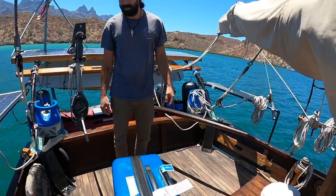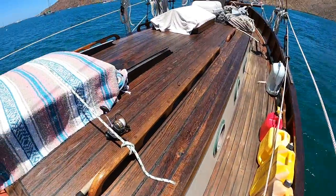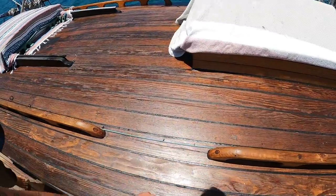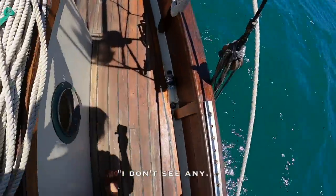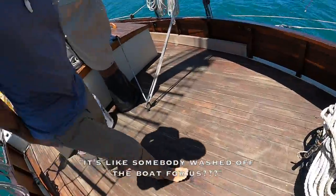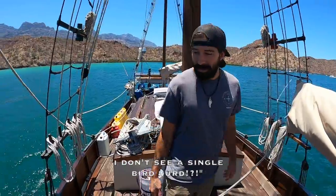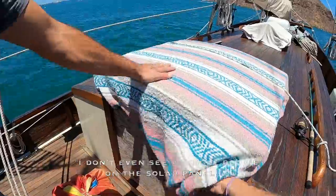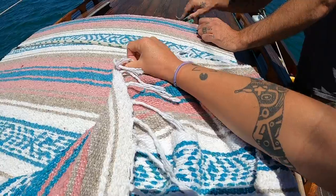Her decks look great. Everything looks great. The seagulls didn't get to us too bad at all. Wow, actually, the boat looks perfect. I don't see any bird turds. How does that happen? It's like somebody washed off the boat for us. I don't even see a single dookie on the solar panels. Everything stayed on nicely. It's a little sun faded. You can tell.